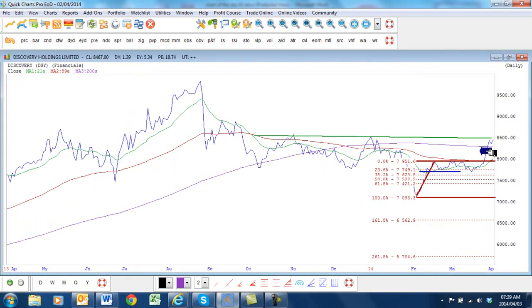Discovery broke up, currently testing this 85, struggling to break 85 this time. Currently trading at 84.67. It's trading just above the purple line, that's the 200 day. It's always a good thing, but the problem is the share is struggling to break the previous highs. That's on the green line there.